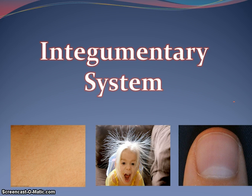First of all, it is our first line of defense against infection, or pathogens getting into our body. It prevents that from happening. It will also help retain bodily fluids. It will help eliminate waste products, and one of the main ones is sweat. It also allows us to detect touch, pressure, pain, and temperature. And it also helps regulate the body temperature.